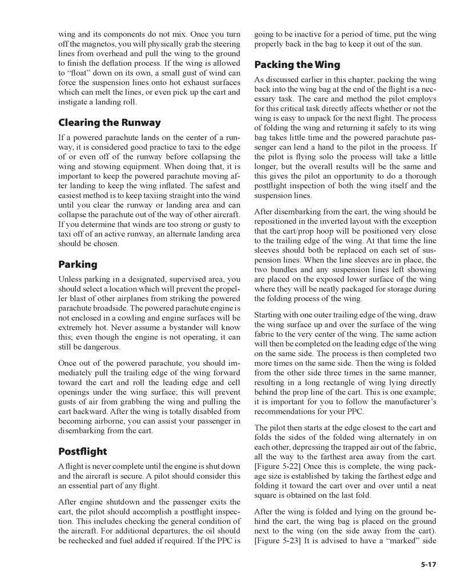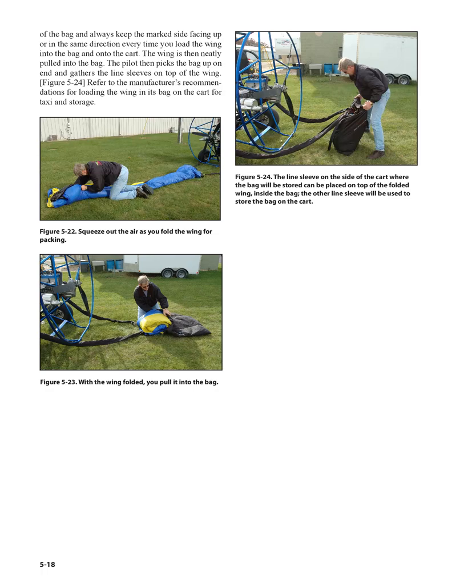Once this is complete, the wing package size is established by taking the farthest edge and folding it toward the cart over and over until a neat square is obtained on the last fold. After the wing is folded and lying on the ground behind the cart, the wing bag is placed on the ground next to the wing, on the side away from the cart. Figure 523. It is advised to have a marked side of the bag and always keep the marked side facing up or in the same direction every time you load the wing into the bag and onto the cart. The wing is then neatly pulled into the bag.